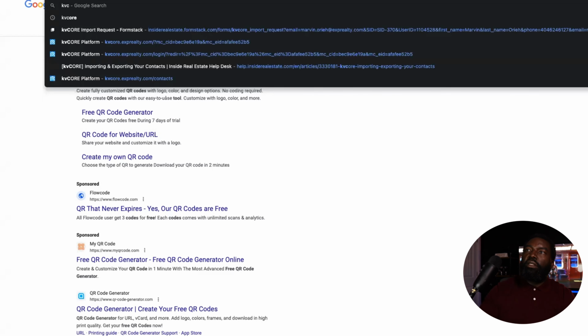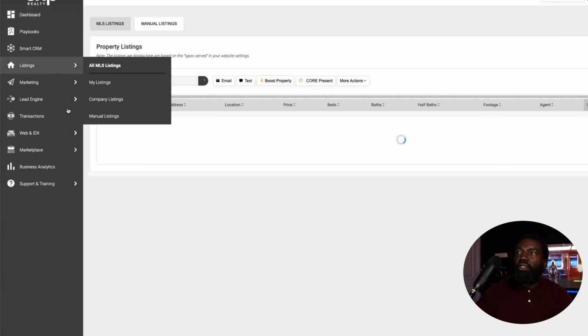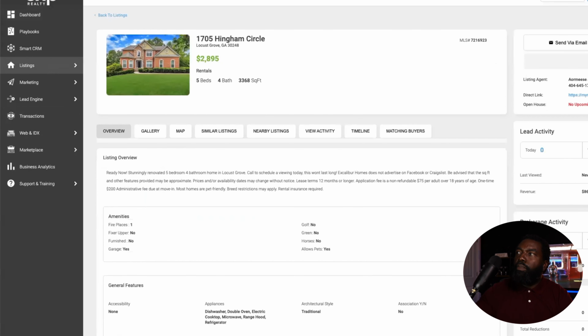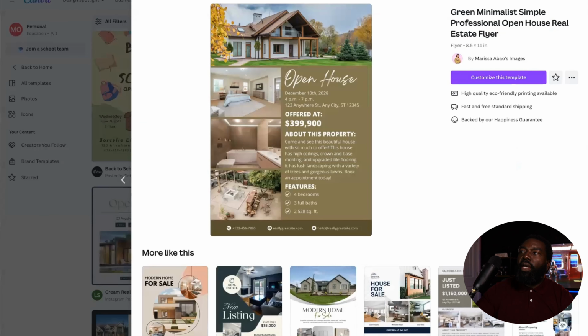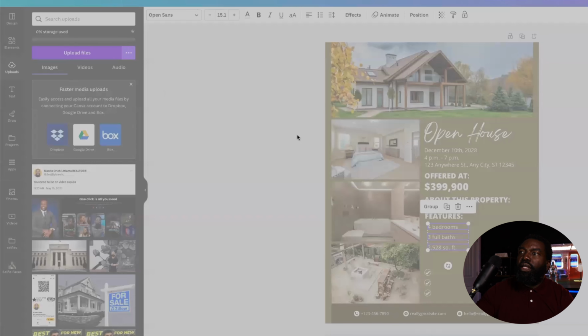I completely forgot that. So let's just go to a listing here, for example, in my area, and then I'll show you guys how to do this. All right, so let's go to 1701 Hingham. All right, and so you would, where is that QR code? All right, so you go to more actions here. Then you click on generate QR code. So now you can screenshot this, again, if you're on a PC, or on a Mac, Command Shift 4. And then all you do is just drag it over the entire area. So now I've got the QR code for this particular listing. And all I would do is go back to my home here, again hitting the upload button, and upload the QR code that I just took.